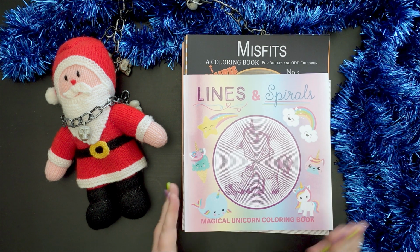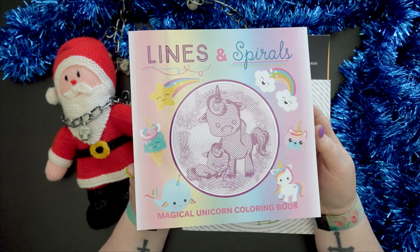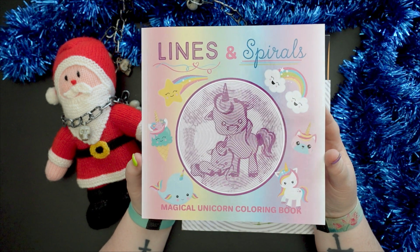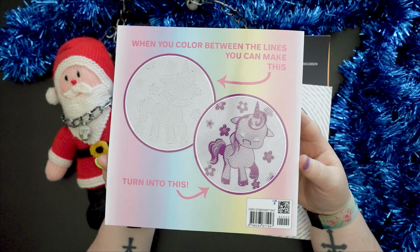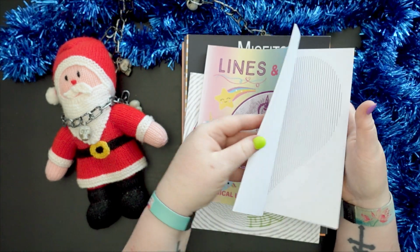Okay, so first book. I like the spirals and I bought this one, which is Lines and Spirals Magical Unicorn colouring book, and it is quite cute. So it's the same as the cartoon character one I'm doing, but this time with unicorns.